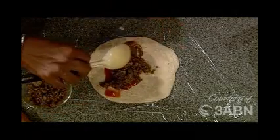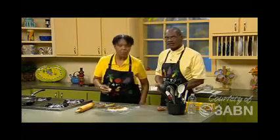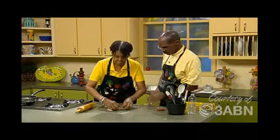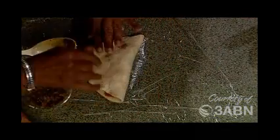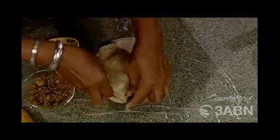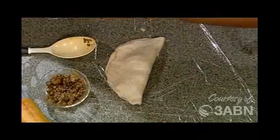Oh, okay. And you can fill it as much as you want, but you need to leave at least half of it open. Okay. So let me just wipe this down. You can leave half of it open so that you can actually fold it over the top. Okay? Then are you going to crimp it? Is that the term? Yeah, that's the term you like to use, don't you? Well, that's the term I got from you.